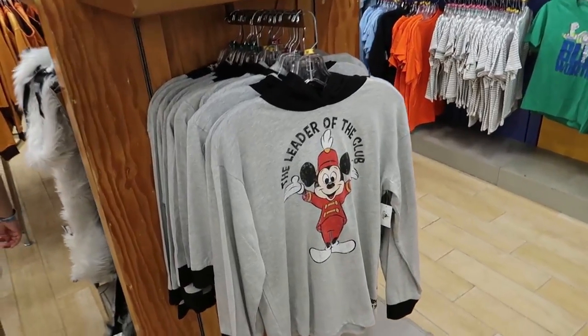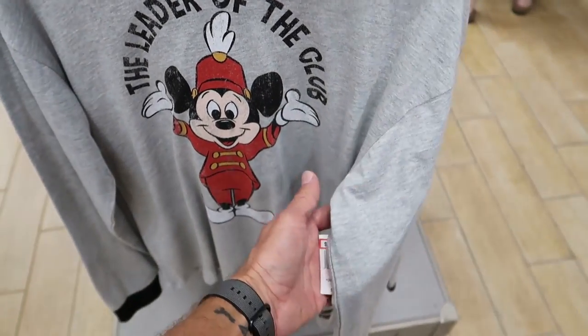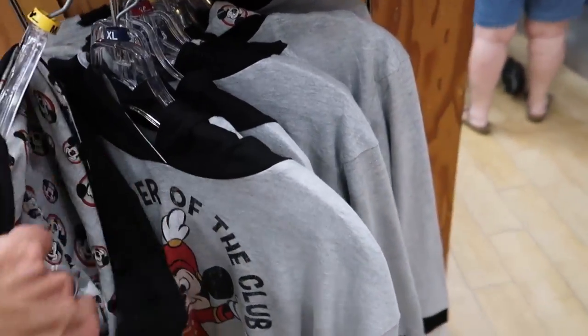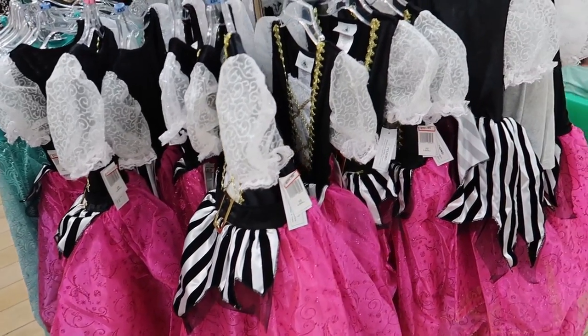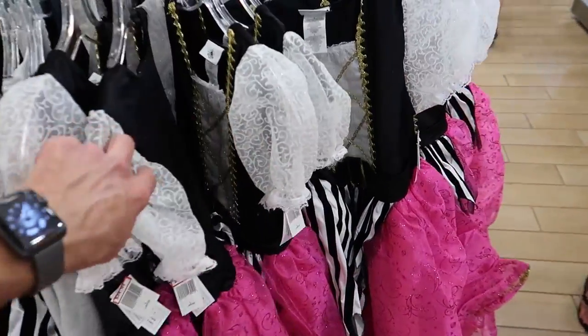Ooh, this one's nice. It's like a hooded t-shirt. Almost like a hoodie, but it's t-shirt material. For $12.99, leader of the club. Oh, and then on the inside of the hood is the Mickey Mouse print. For $24.99, they got youth costume dresses, and these are actually buy one, get one 50% off. Kind of a really good deal.